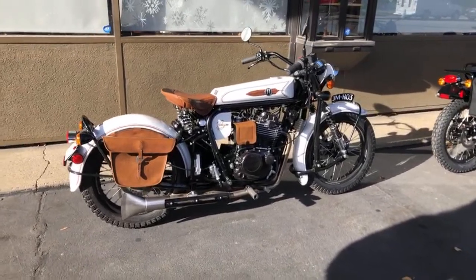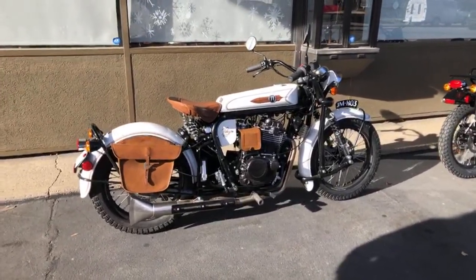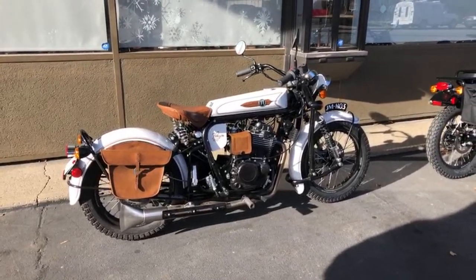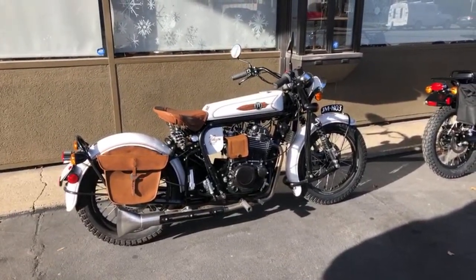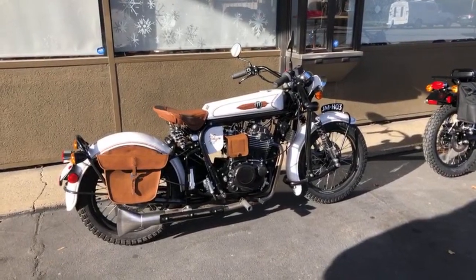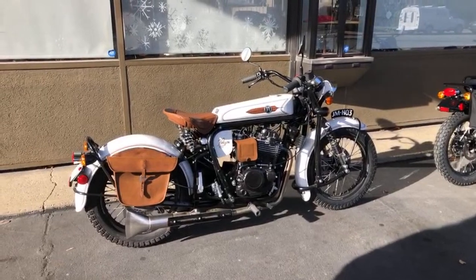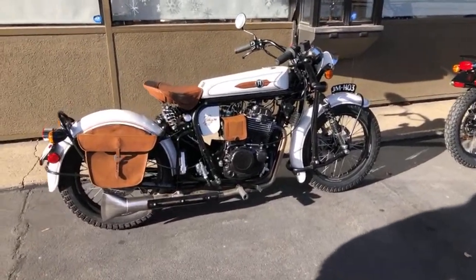Number plate or no number plate. If you're not sure that you want the number plate on your bike, we do have some customers who say, can you just leave the number plate off, but I want to put it on my desk, or I want to keep it with the motorcycle as a collector's item.